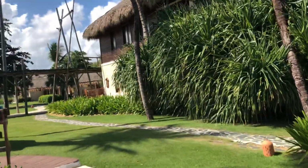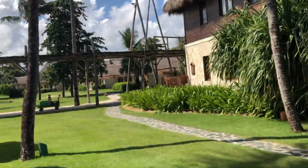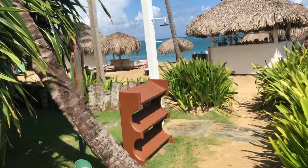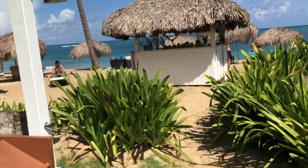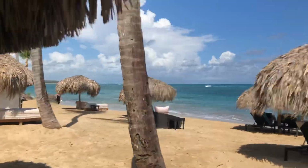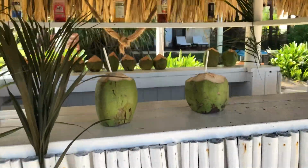They also have a cool little bar here that Kelly and I just went to. They make you your drinks with coconuts. Which is really neat. As a matter of fact, those are Kelly and I's coconuts.